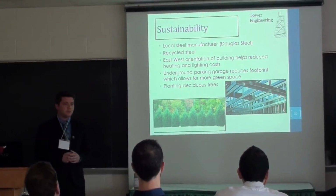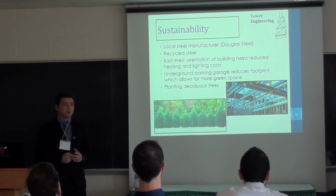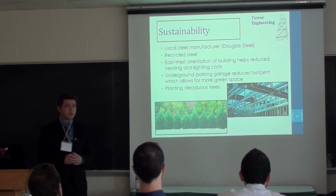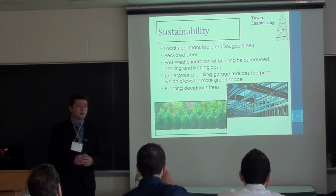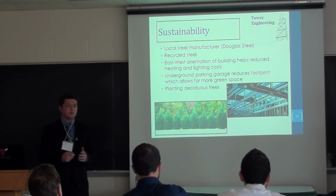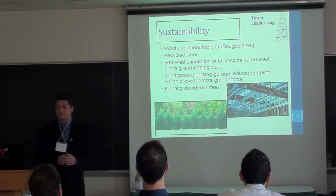First of all, the majority of the structural steel will be acquired from a local steel manufacturer, Douglas Steel, which is located in Lansing, to reduce shipping costs. Also included in the steel acquisition, a lot of the steel from the manufacturers is largely recycled steel.